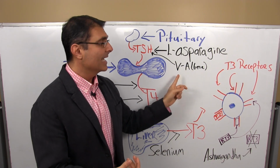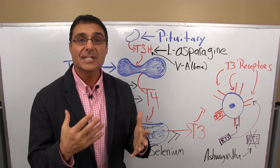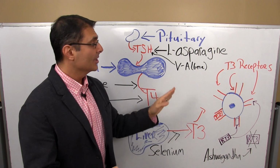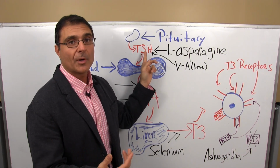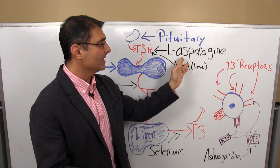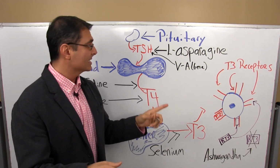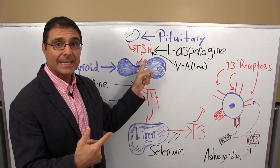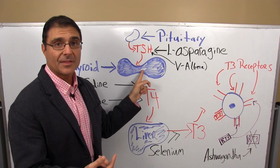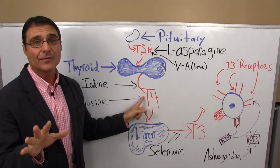The second thing you need is vitamin A. Vitamin A, believe it or not, is one of the number 1 deficiencies on planet Earth. You need vitamin A because vitamin A activates a gene that helps you make this hormone, TSH. So the 2 things we need here for TSH, Asparagine and vitamin A. What happens next is TSH gets released from the pituitary gland and thyroid stimulating hormone, of course, stimulates the thyroid. And it stimulates the thyroid to make T4.